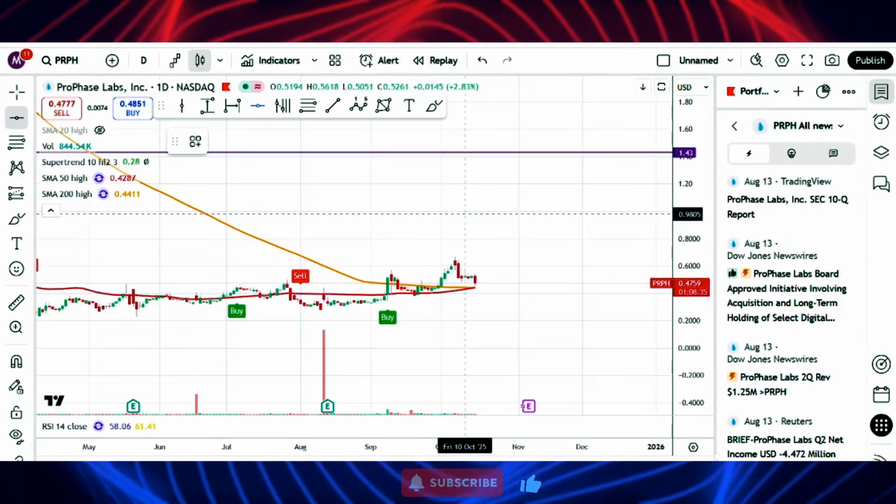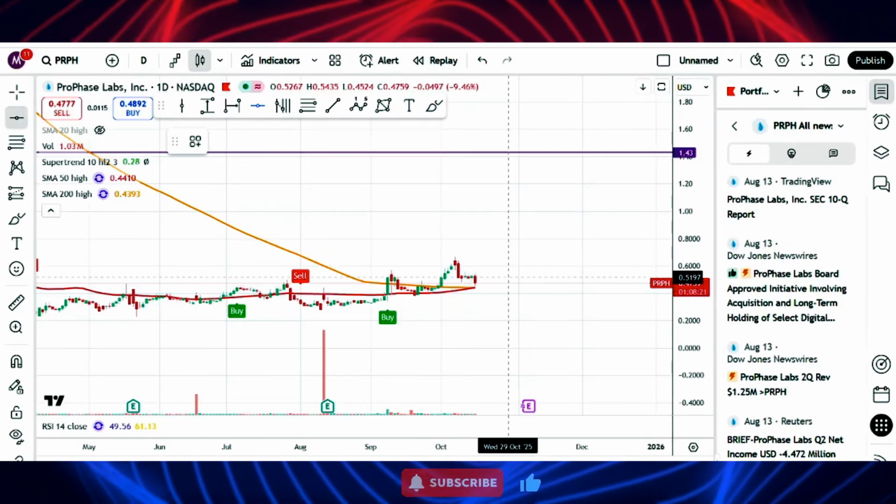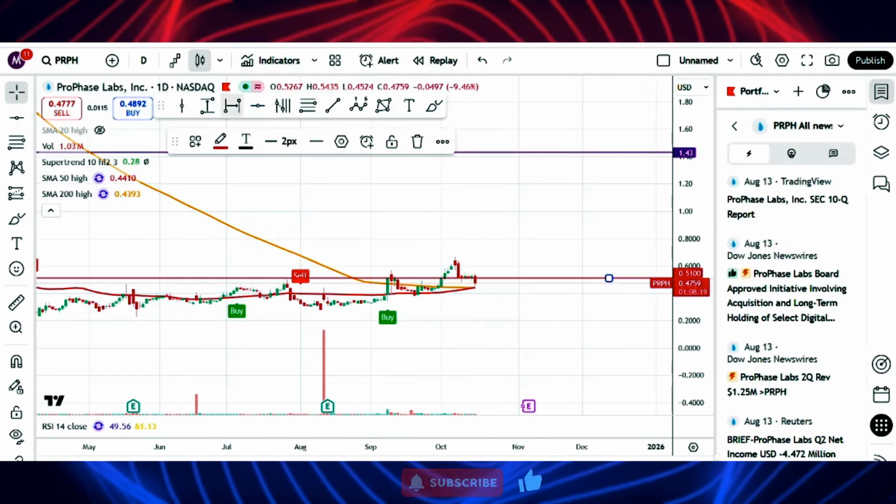Nothing I say is trading or financial advice. Please do your own research. Don't just blindly buy the stock before investing your capital into it. But this stock right now could trade in this range right here.